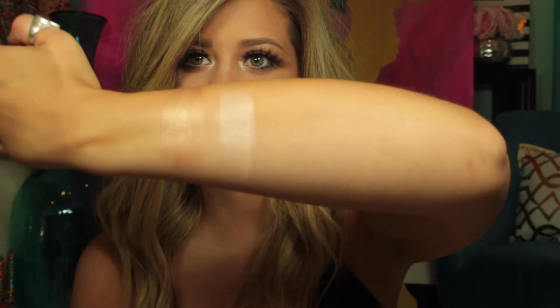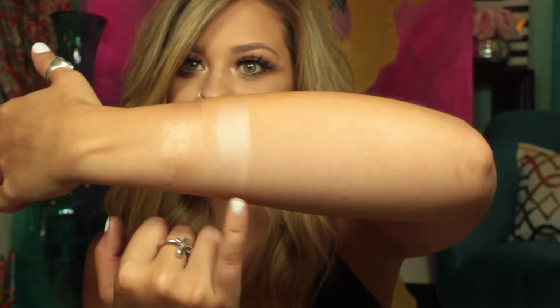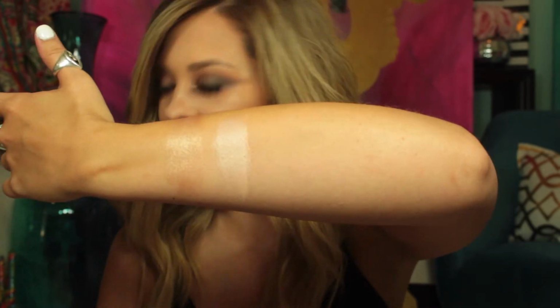And it's a little bit more subtle than the other highlighters out there too. So like I said, I know I probably said it twice already, but just to repeat, this is a really good highlighter for body highlighting and for those fair skinned girls out there, because since I am so tan, that doesn't really show up all that nice. It's still beautiful. I love it. So definitely recommend, and that one is $29.